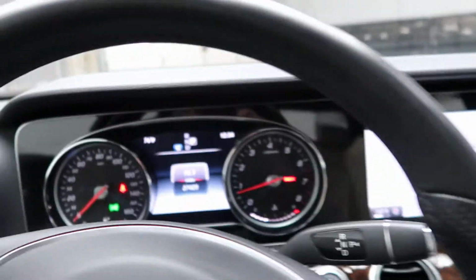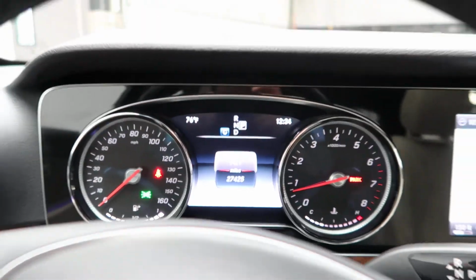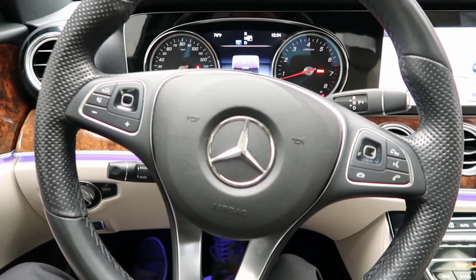This E300 has 27,425 miles, Carfax and service records available online. If you'd like to view more photos of this E300 4MATIC, check out feldmanimports.com.